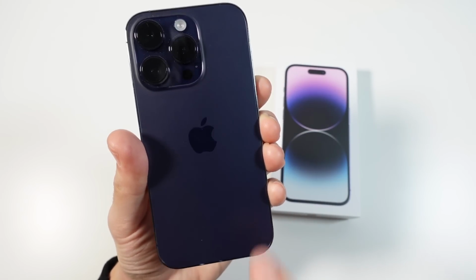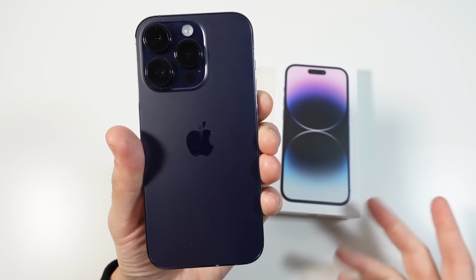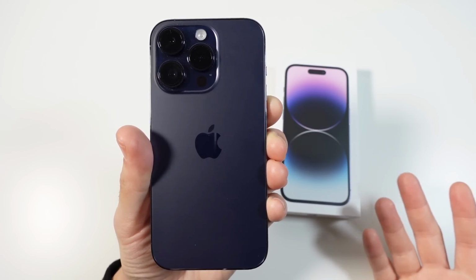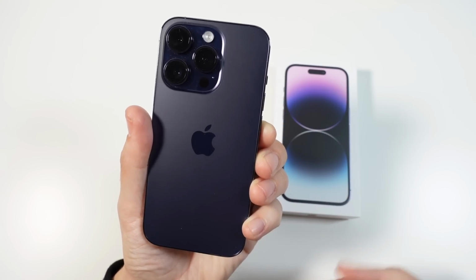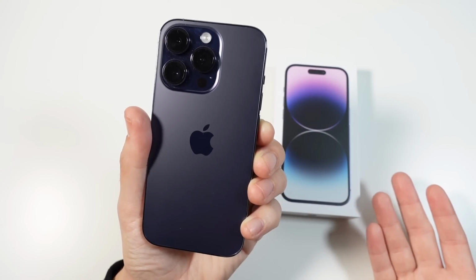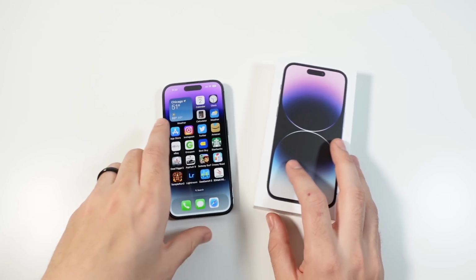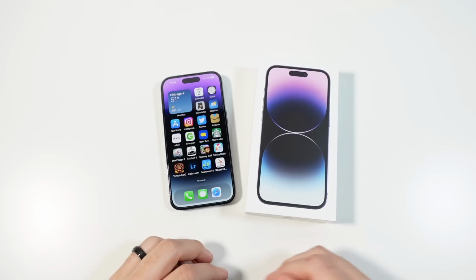Let me know your thoughts on the iPhone 14 Pro. Did you pick one up? What are your takes on it at this point? I could tell you right now, one of the reasons I'm covering this is because it's still hard to find. I checked the stock, and it's pretty much out of stock in a lot of places, and I don't want to buy them on carrier. I'm talking about Apple stores.